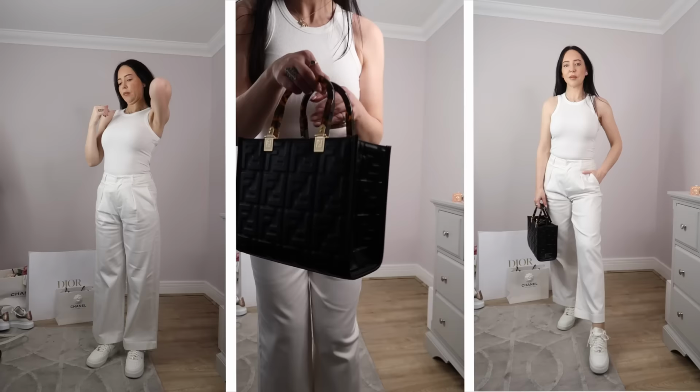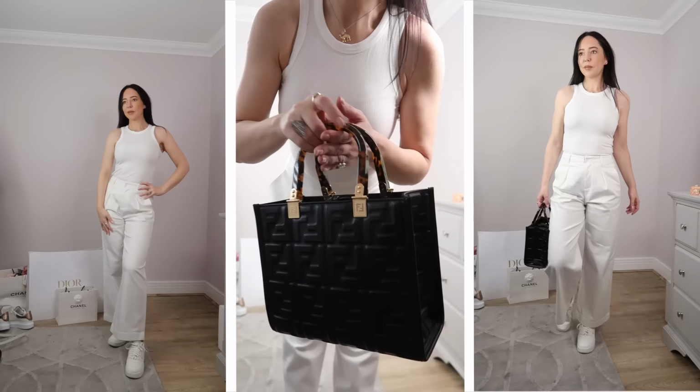But I wanted to try these mainly because I liked the cut of them. I liked that they were loose on the leg but very fitted around the waist. These are made from an oil resistant fabric, and I will tell you what the composition is. So these are a cotton mix, basically.